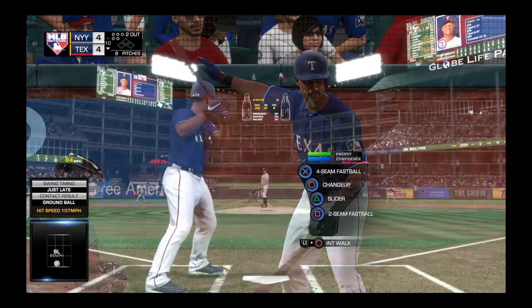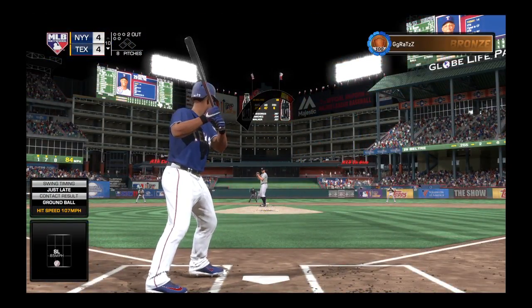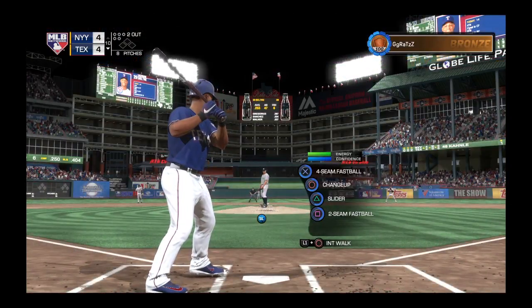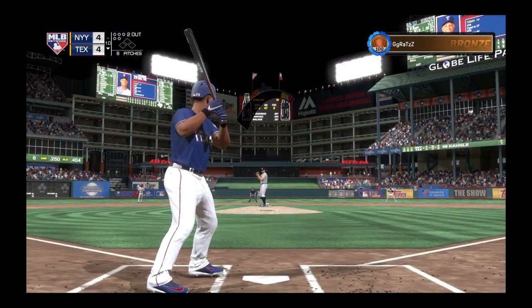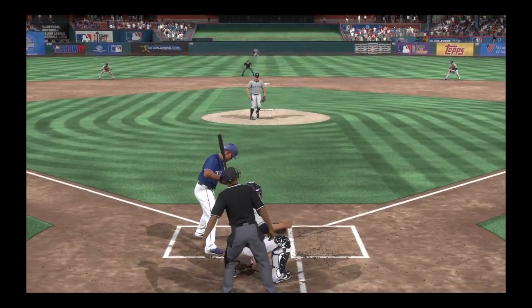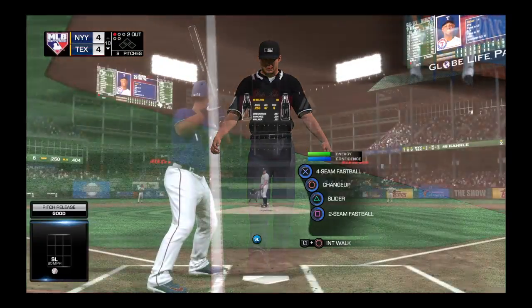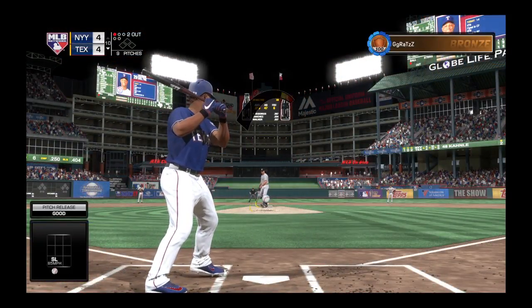So striding in, Adrian Beltre. He comes into this appearance in the midst of a 1-for-4 day. And signals crossed that time, so he'll step off and try again. Ready with the first pitch. Here it comes. And a check swing. Did he go around? No, says the first base umpire. It's ball one.